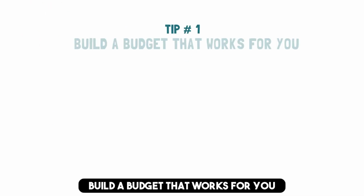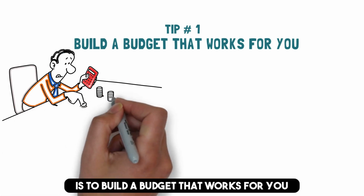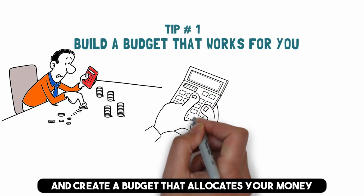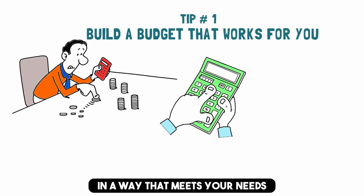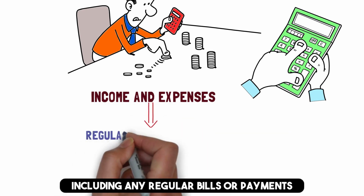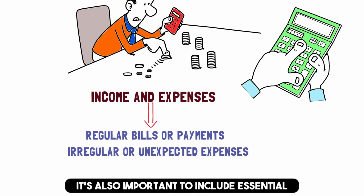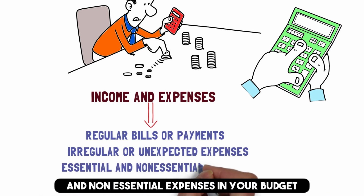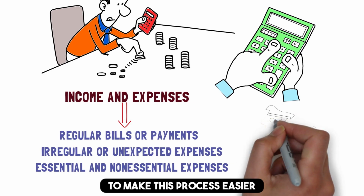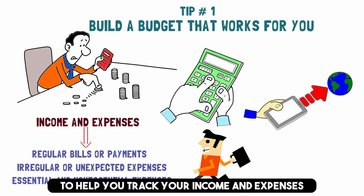Tip number 1, build a budget that works for you. The first step to budgeting on a low income is to build a budget that works for you. Start by evaluating your income and expenses, then create a budget that allocates your money in a way that meets your needs. It includes looking at your income and expenses in detail, including any regular bills or payments and any irregular or unexpected expenses. It's also important to include essential and non-essential expenses in your budget so that you can make informed decisions about spending money. To make this process easier, consider using a budgeting app or software to help you track your income and expenses.